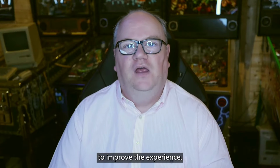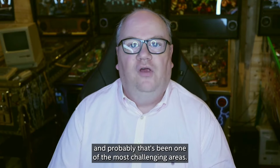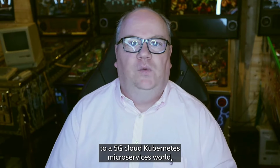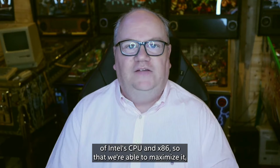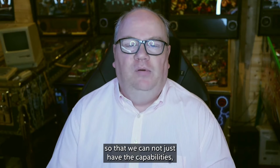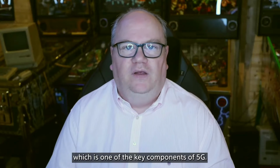We're also looking at it through ease of operation, and probably that's been one of the most challenging areas. We've had to migrate our engineers from, as Alex was saying, a 4G monolithic world to a 5G cloud Kubernetes microservices world, letting them know the underlying infrastructure of Intel's CPU and x86 so that we're able to maximize it, figuring out how you think of the network from a cloud point of view, and really had to do a massive amount of learning in that space. So that we can not just have the capabilities, but run them at a very high level of availability, which is one of the key components of 5G.